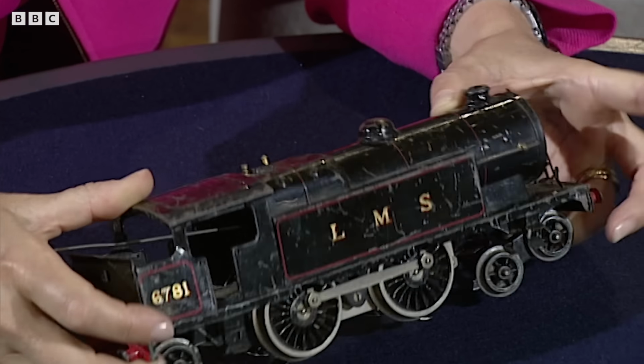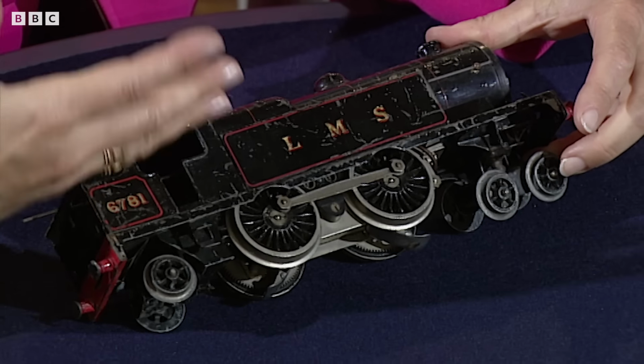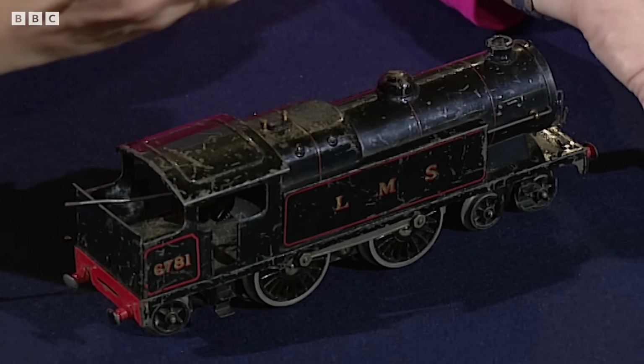Battered though it is, it's a pre-war Hornby locomotive. Even though it's a rather uninteresting tank loco, it's still probably going to be worth £100. So that's quite an interesting one. What should we go for next? We're in profit. You're in profit.